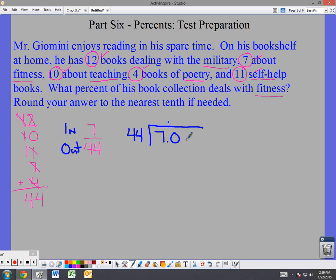Put the 44 on the outside. Put a decimal here. We'll add a couple zeros because I need to round to the nearest tenth if needed. That means it would terminate before that. 44 does not go into 7. 44 goes into 70 once. 44. I will now subtract. That is 6, that becomes a 6. That's 2. Bring down a 0. I'm going to guess this is a 5, because 6 would give me 24 plus a 2, that's 264. It's too much. So 5 times 4 is 20 plus 2 gives me 22.